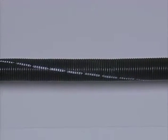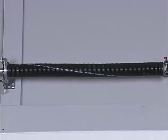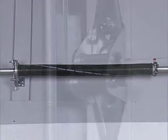Okay, we've installed the door and hung our torsion bar. Now it's time to wind our spring. This is a relatively straightforward process, but once torqued, a torsion bar can be dangerous, so be sure to use an extra bit of caution. Before you begin tensioning, notice the line painted along the length of the spring. This line will allow you to count the number of turns as you wind.